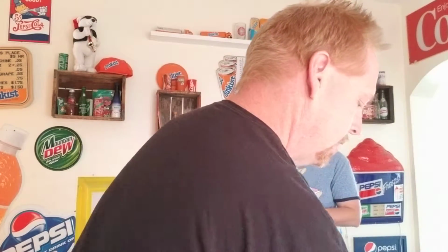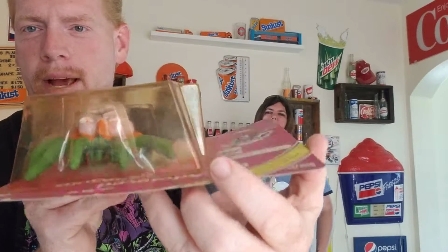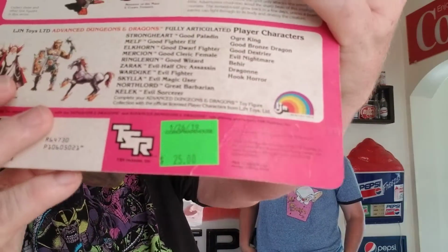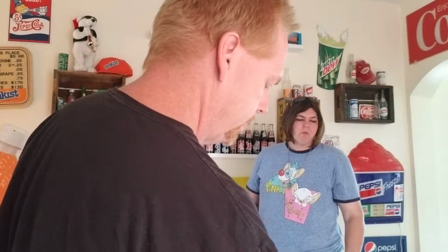And then the other thing I picked up was this Advanced Dungeons and Dragons creature, still new in the package. I think it was $25. So I looked at comps for this. So probably gonna sell this. This is $60 to $75. I saw one of these selling loose for $20, but in the package it's crazy expensive.